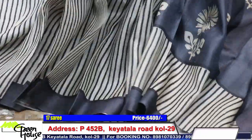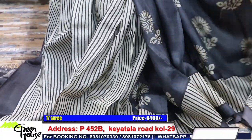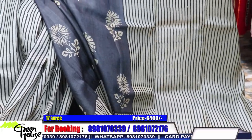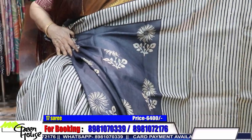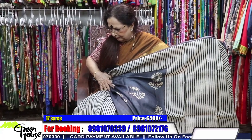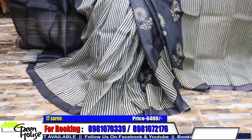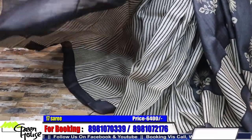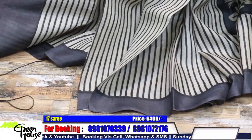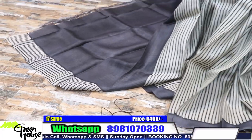And this is what it is. The sari goes like this. Such a beautiful piece. Look. And the blouse piece, Meena, please tick it, just to give it a look. A little bit, a little bit. Not on the floor, please. Okay, this is the look. How stylish it will look when worn.